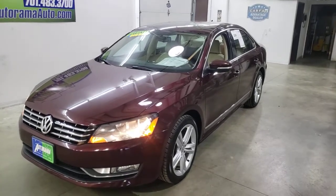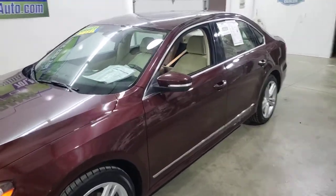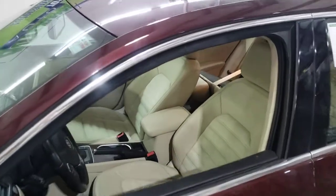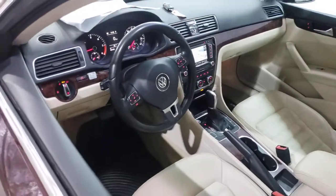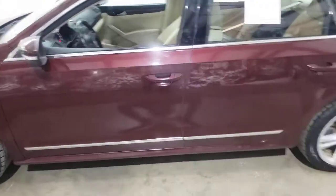AutoramaAuto.com. Let me walk you around this 2013 Volkswagen Passat. It's opera red with the beige interior. It's got the two-tone materials with the leather and the cloth, heated seats, power seats both sides, Fender audio, big touchscreen navigation, push button start, remote starter. It's a diesel in case you haven't heard it.